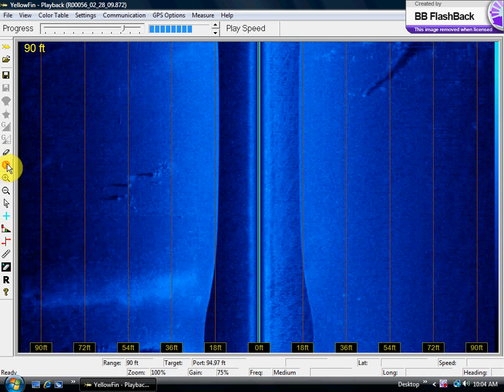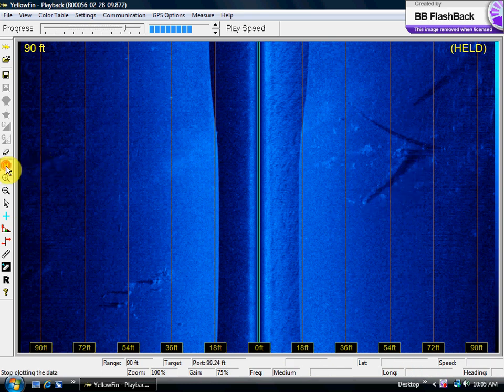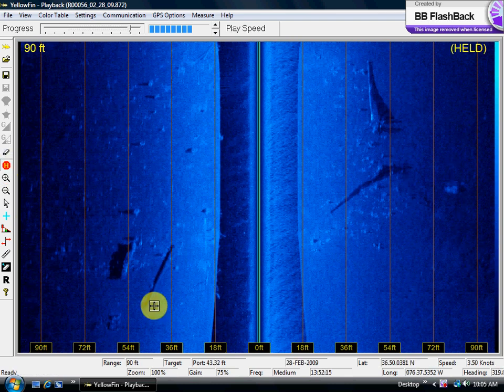So moving along here, I'm seeing maybe some small stumps under here. I'm seeing short shadows with some stumps. Over here, I've got a log to the right. Actually, I've got about 3 logs to the right. Judging by the shadow, they're pretty close to the bottom. Moving up a little further, here we go again. We have a log here that's on the bottom.